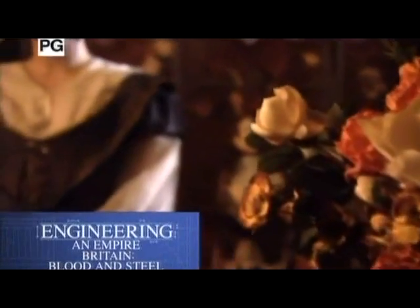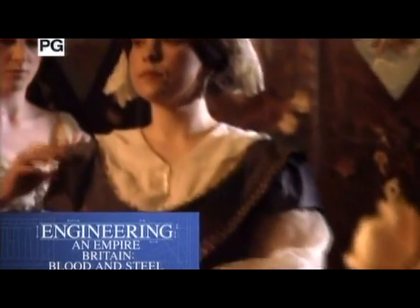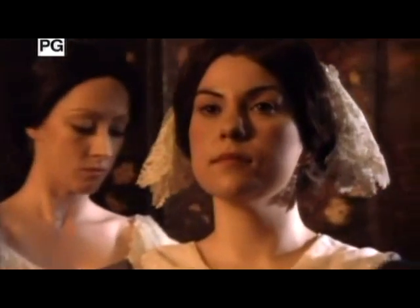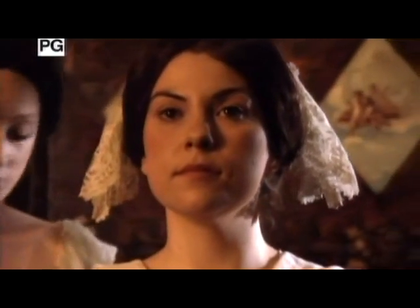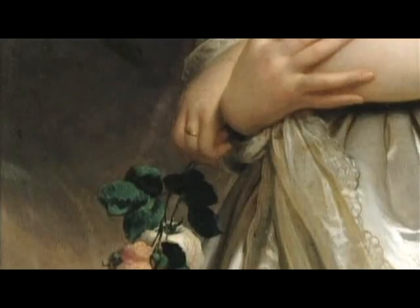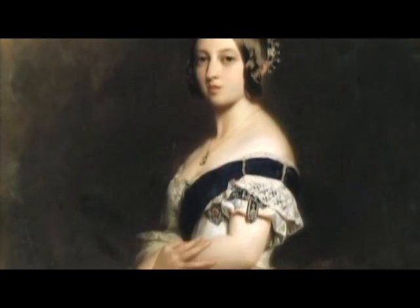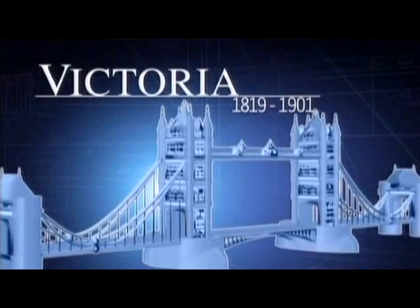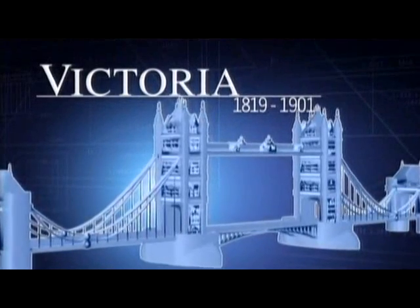In 1837, a teenage girl takes the reins of the most powerful empire on earth. Her rise to power ignites turmoil throughout Great Britain. Both her subjects and her government view her as spoiled, impetuous, and unprepared to rule. Her name was Queen Victoria. She was only 18 when she came to the throne, and she'd had a very, very difficult first couple of years on the throne, and in fact was very unpopular.